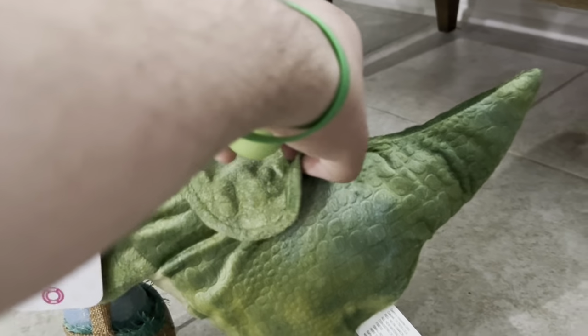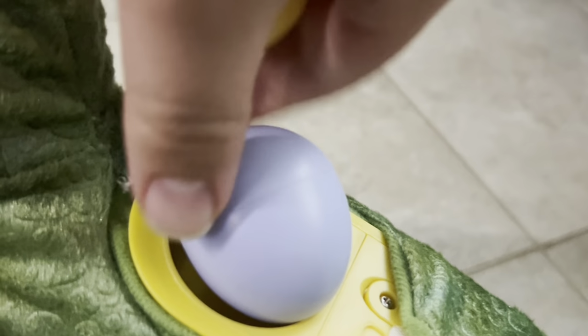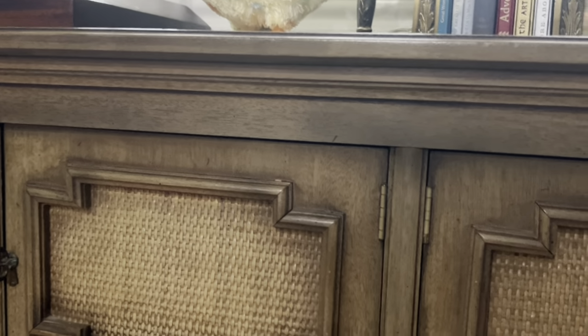So you have to put the eggs away in him. There's just a little flap right here. But his eggs are less glossy than the chicken's. His eggs are more rough and ridged. So yeah. That was the only one this year that really caught my attention that I really liked, pretty much just because it had the same mechanism as that one.